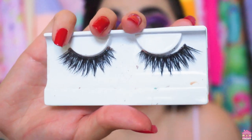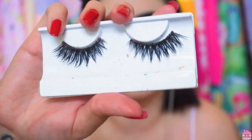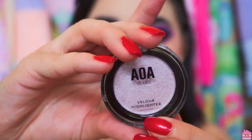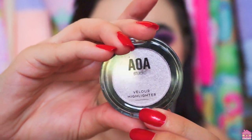To my actual favorite part, which is eyelashes. These are the House of Lashes eyelashes in Iconic. While my eyelashes are drying, I'm going to be doing highlighter, and this highlighter is from AOA Studio and it is in the shade Crazy.